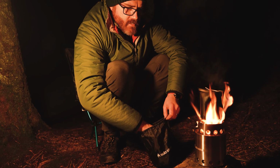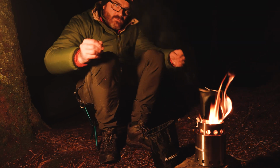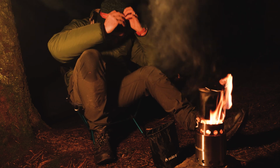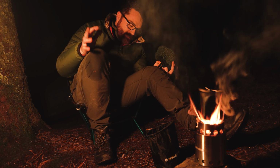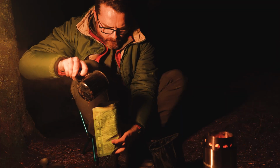You know what? It's amazing what a little bit of heat will do. My chair sunk into the ground. I'm actually going to take my hat off. There's a lot more heat coming off that than you'd think. It's a completely windless night as well, so there's no wind taking the heat away.